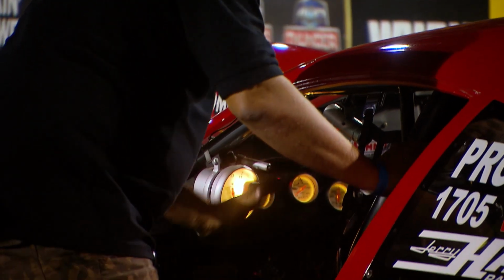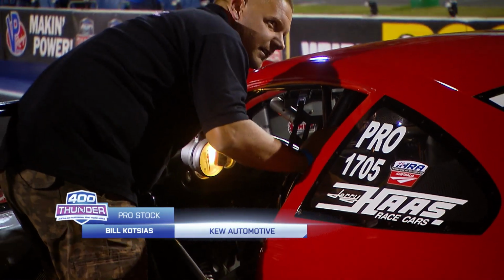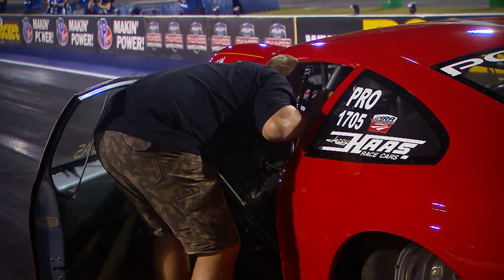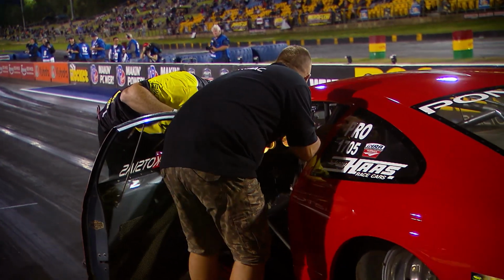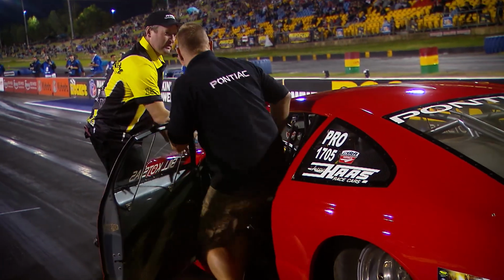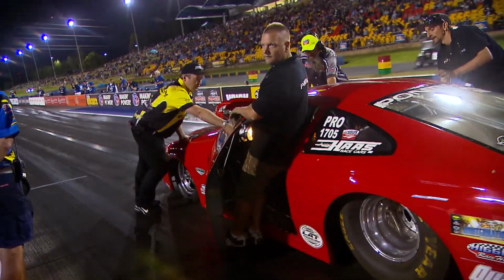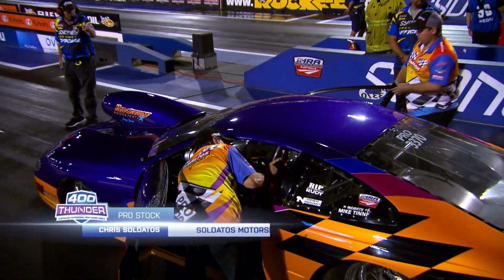And those rear wheels will be doing sort of 260 kilometres an hour, smoking up, getting really hot. Bill Kotzius in the Q Automotive car, they have been nice and calm and steady, no dramas. But all of a sudden there's a lot of conversation around the front of that car, and they've got a drama. You got to wonder whether it might be oil pressure or something, because they've just gone, no, we'll click it off and push it away.